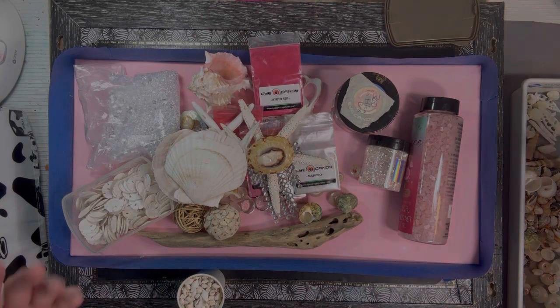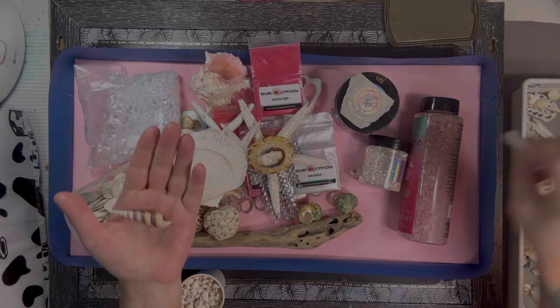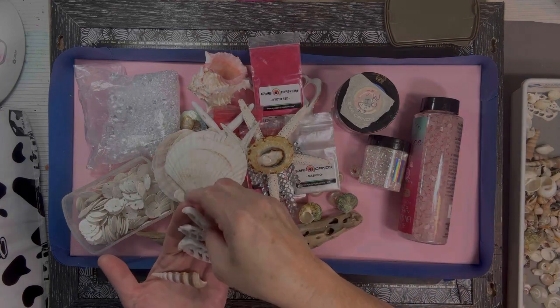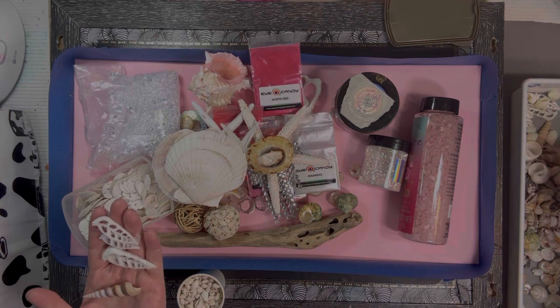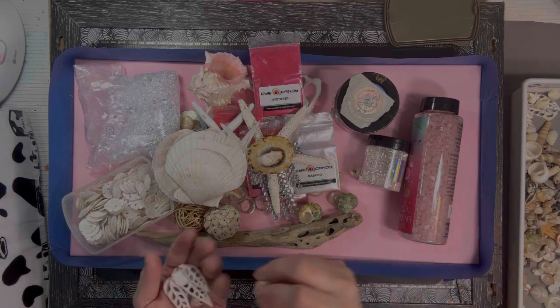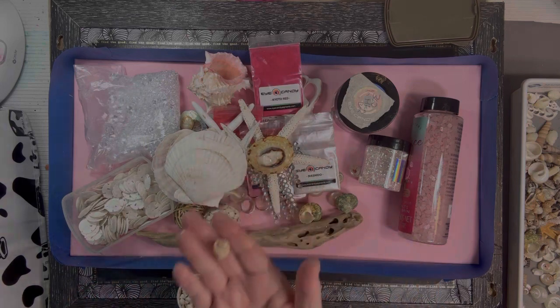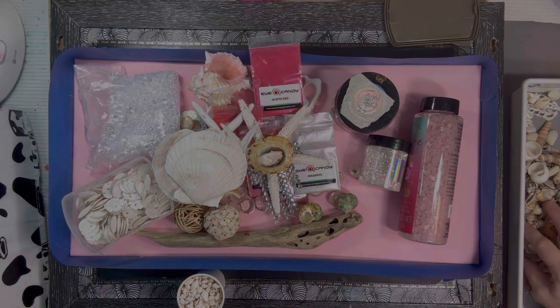Then I got some of these tubular things. And some holey things, God bless it. And some more holey things, God bless them. And oh, these things are cool, these little things, and they got some pink. It's got highlighted pink. So that's about everything that I got.